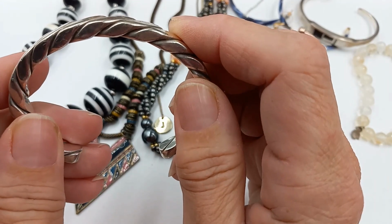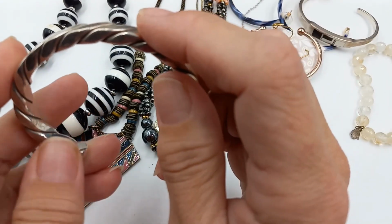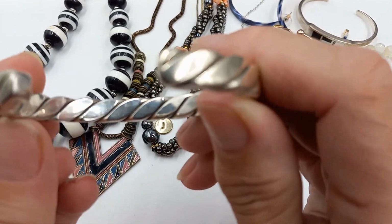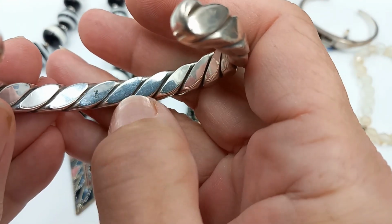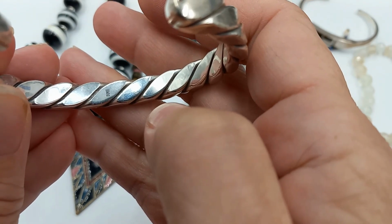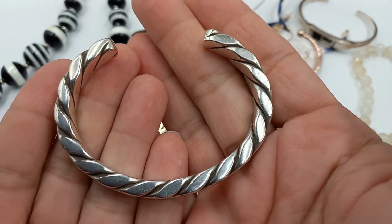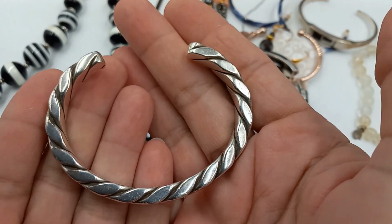All right, so here we go. This bad boy weighs, let me see, nope, he is 69 grams. So you guys tell me if you recognize that mark. Let's see if we can get it on screen right there. Okay, so that is the candelabra with a J and an A. So it's James Avery. This is a gorgeous, heavy, 69 point something grams of sterling silver.